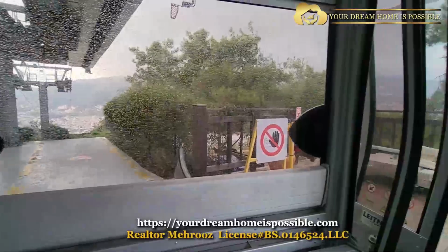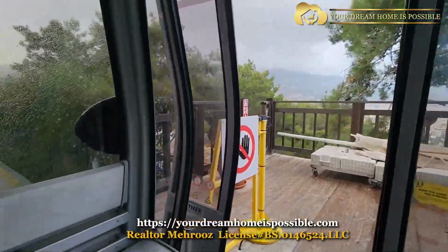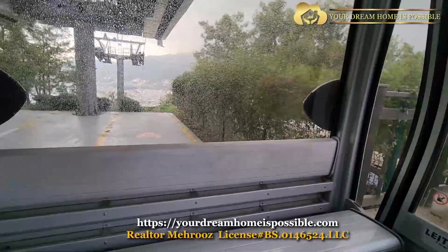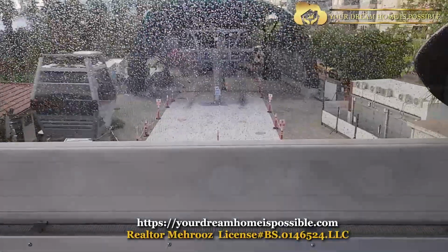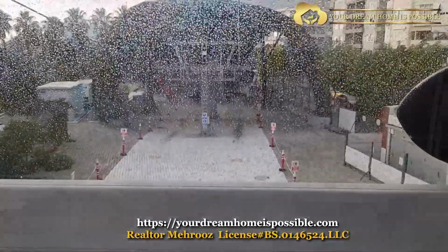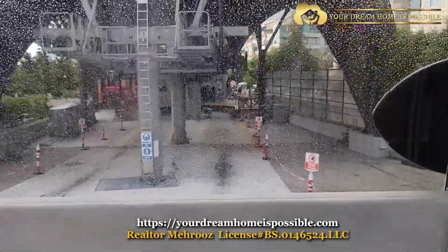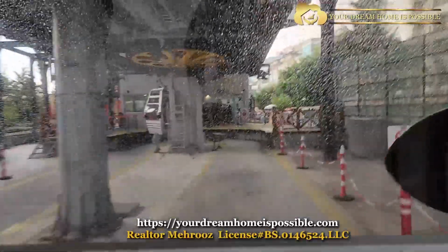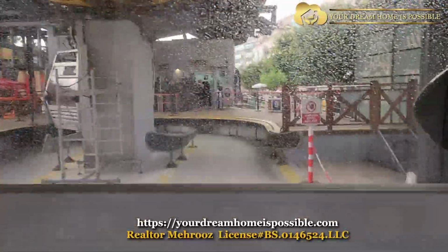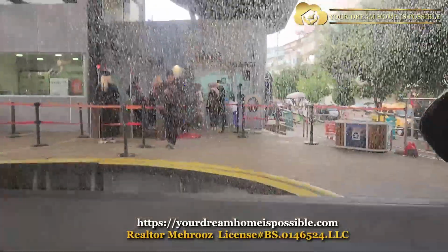Alright. I love Alanya. It's right there in front of us. Beautiful view. Let's see how we're gonna go down. Alright, we are about to arrive at the destination. Going down, and hopefully I can go to the other side of this beautiful castle to get some video of the other beach, which is called Escalé Beach. See you guys there.